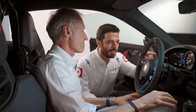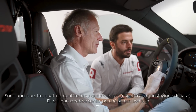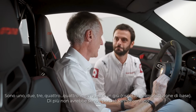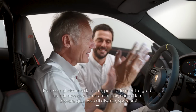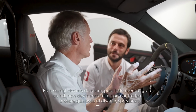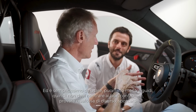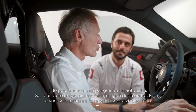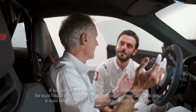Is it 9 levels each? It's 1, 2, 3. It's 4 plus and 4 minus. More doesn't make sense. Yeah. Because you would get confused. Yeah, I think it's accurate enough. And it's so easy to operate, and you can do it while driving. It's really cool. So you don't have to go to the pits, check the car up, and try something again, getting dirty all the time. It's really cool, and you can even use it on the autobahn, I would say.